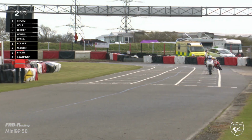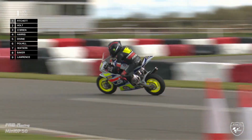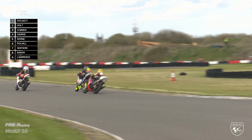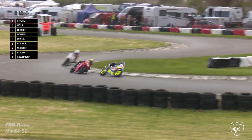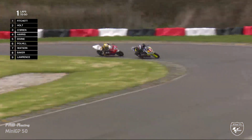Yeah, more lap traffic for these leaders to negotiate as they come round. Last lap flag is out. One more tour of the circuit for these Mini GP50s this weekend. A new lap record again for Marco Holt of 42.841. So another lap record this weekend. This time it goes the way of Marco Holt. Unbelievable. 42.841 for Marco Holt. Unbelievable stuff there.